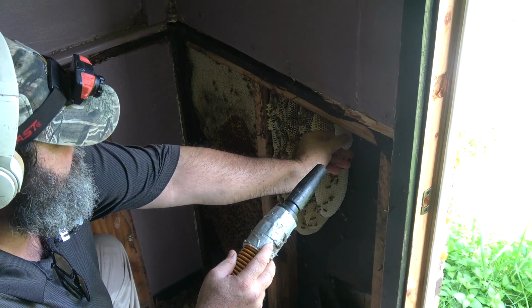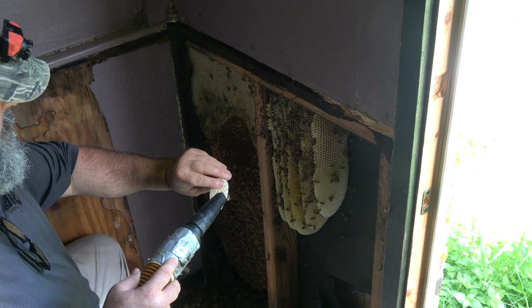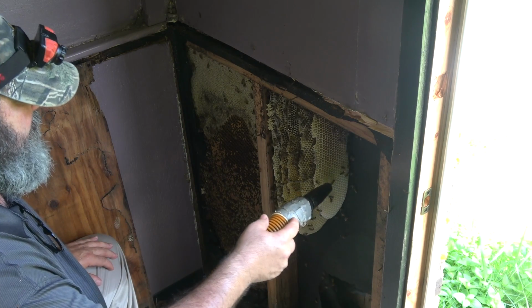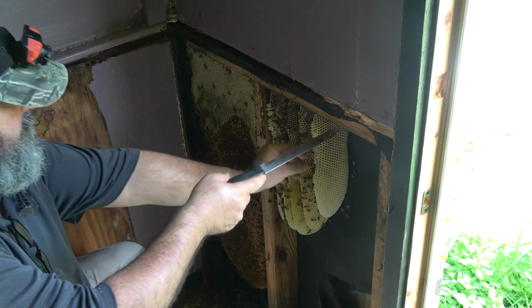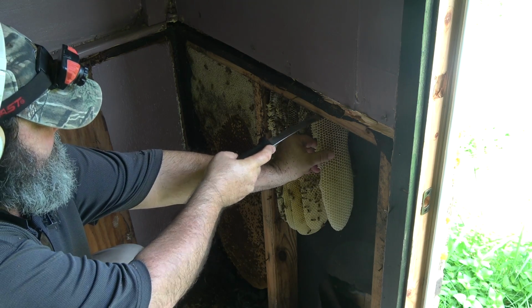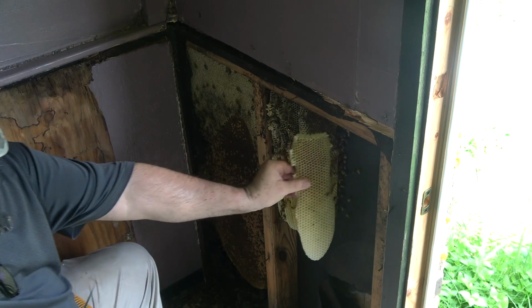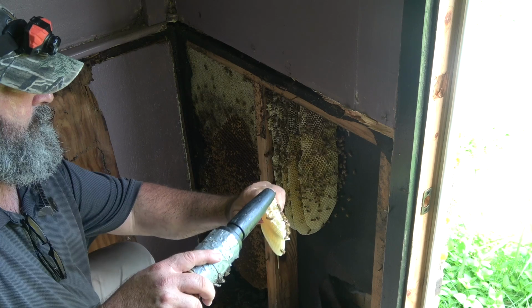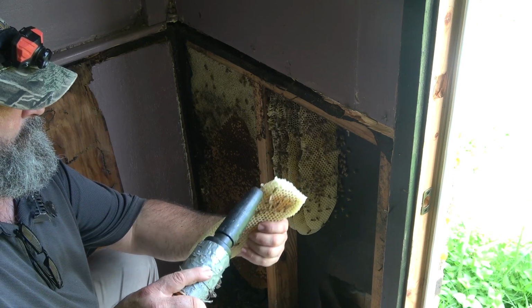This little piece right here is the last piece of comb that they built. They can build a little piece like that overnight, and that's a true story. For those of you not really familiar with honeybees and their biology and how they build their hives, you'll notice that the comb sections are built individually, and that allows the bees to travel in between the comb sections. It's also what we call bee space.